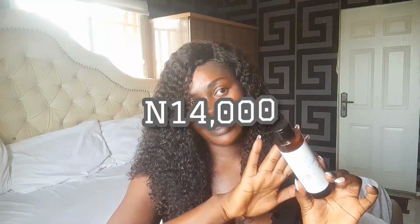You need to be consistent and you need to trust the process, okay? Yeah, but I decided to go with this because it will help with this hyperpigmentation I'm suffering here. So guys, this Aquel Licorice Brightening Toner is about 14,000 naira. So if this is what you would want to incorporate into your skincare routine, do not hesitate to go ahead and buy.